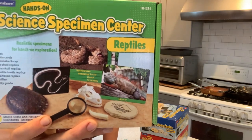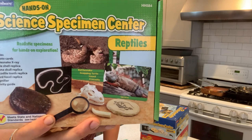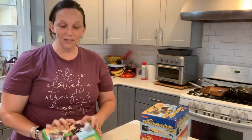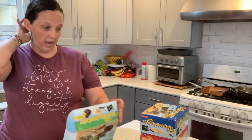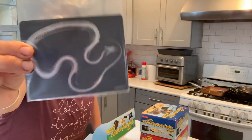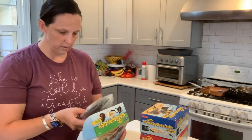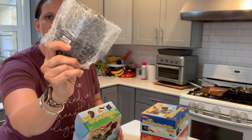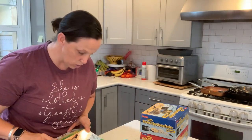Okay, then there are reptiles. So this one comes with information about an iguana, a snapping turtle, a crocodile, a lizard, and a rattlesnake. I don't know, 1, 2, 3 out of the 5 come with little x-rays, which we'll put on our light table. And this one, I'm not going to bust out all the stuff in each of them, but this one has a little replica shell, tortoise shell. Maybe it's a turtle shell.